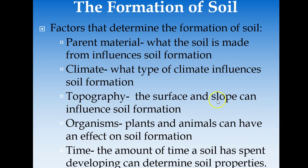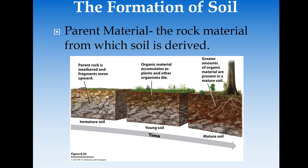And time. So the amount of time that soil has spent developing. Soil that's been around for a much longer time is going to be richer in nutrients. Soil that is used more or is thinner is going to have fewer nutrients, which we see on farms and deserted farms, where the soil itself gets leached of its nutrients because they've all been used up, as opposed to areas where the nutrients aren't demanded so much.